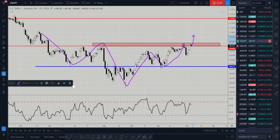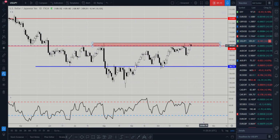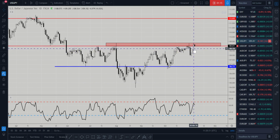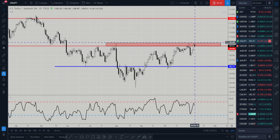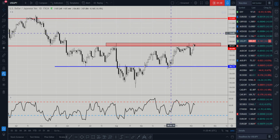Now, looking at seasonal patterns and strength and weakness tables, the yen is relatively weak currently. We can see that in price just here. But typically throughout November, price does drop, suggesting to us that if the yen's going to weaken through this period, we should expect for price to break above these highs and head towards that 112 area.